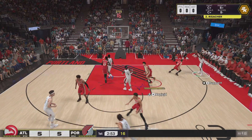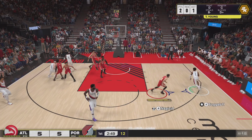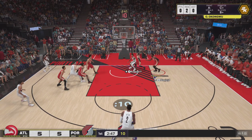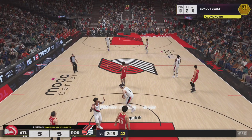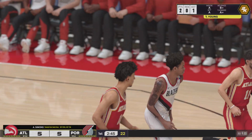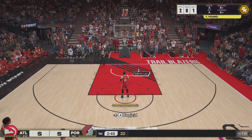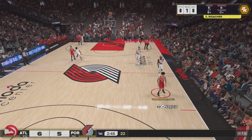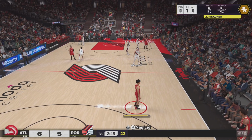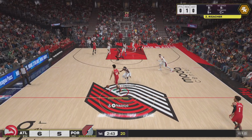Grant surveying the D. Simons on the wing. No good on that one. Oh, he really broke up that transition opportunity. Looks like it'll be a transition take foul. Personal foul. And Reza Shea, the prototypical size and skill for a wingman. Yeah, he's got some jelly to his game. Handle, touch. At his size, that becomes very tough to contain.